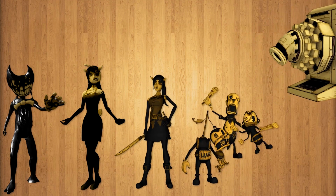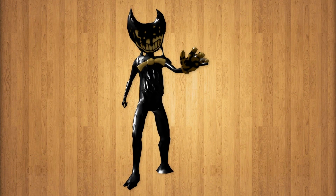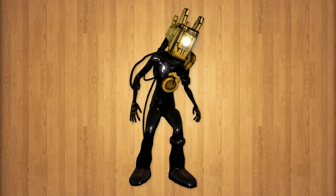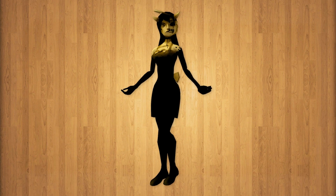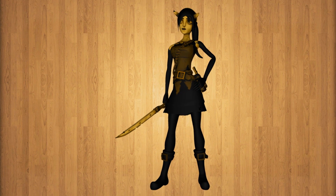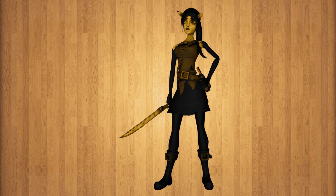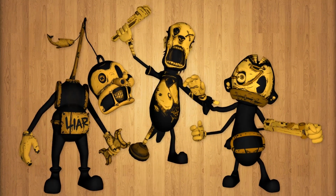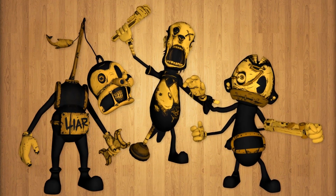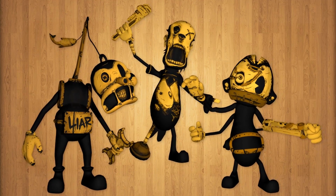And so when we look at the array of characters spat out by the ink machine, we see a spectrum of personalities which reflects the spectrum of human nature itself. Bendy the Ink Demon, cruel and deceptive, a lawful evil. The Projectionist, determined, willing to attack, but only when threatened. A chaotic neutral. Evil Alice Angel, bitter and resentful, a chaotic evil. Good Alice Angel, brave and kind, to those who deserve it. A lawful good. The Butcher Gang, out for whatever they can get and simply want to be mean because it's easier to get what you want in the short run when you have no regard for others.